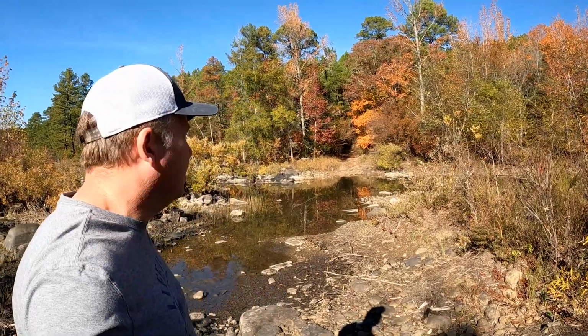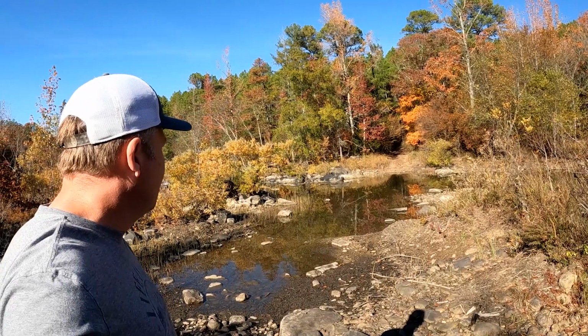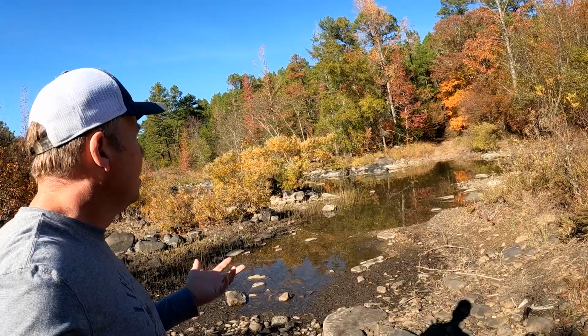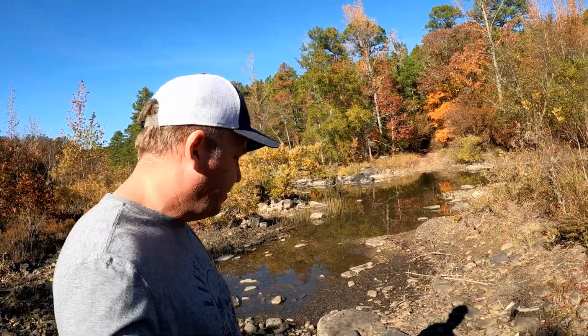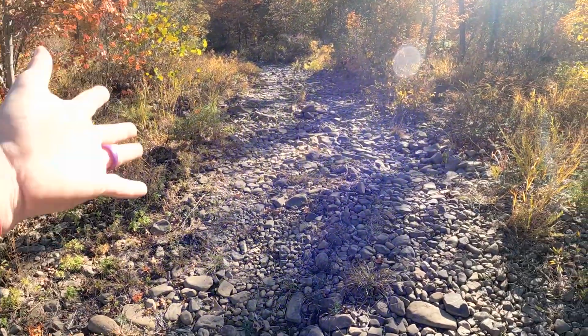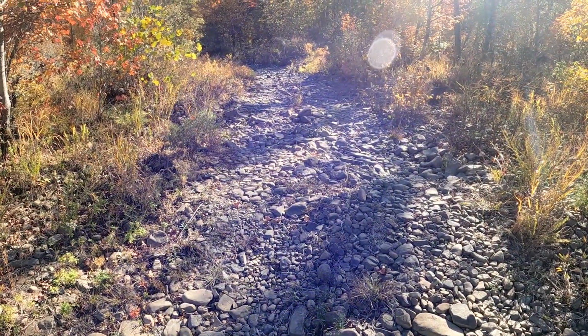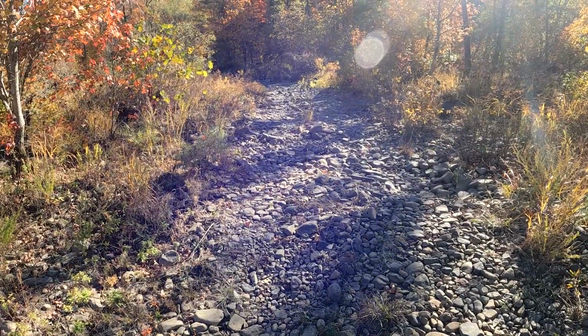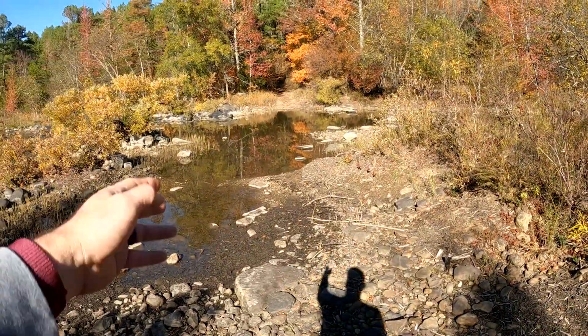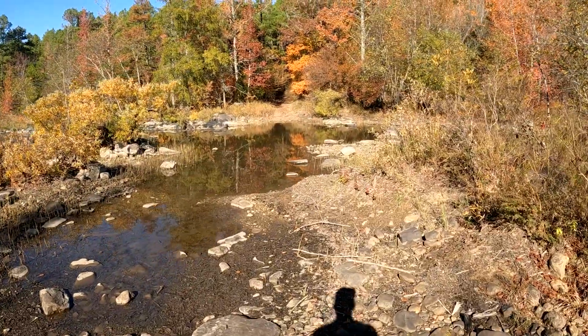All right, got another dilemma here. This is just downstream or upstream, I'm not sure which, from the water crossing in the last video. And it looks like there's a very clear trail through the creek bed. My Jeep's just right over there. That comes down here, and there's a water crossing, and the trail picks up on the other side.